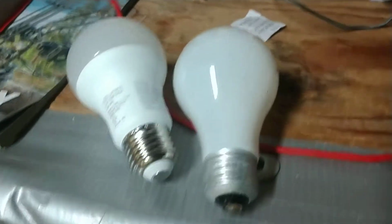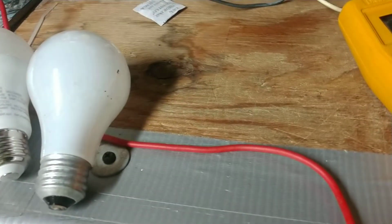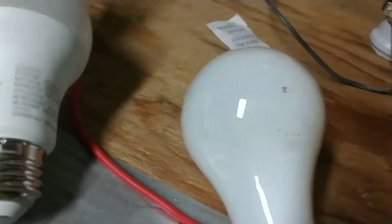All right, today we're going to prove that LED light bulbs burn less energy than incandescent. Here we have a 60 watt incandescent. Here we have what equates to a 14.5 watt LED. You can see it there on the side.